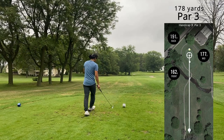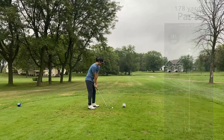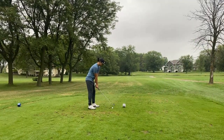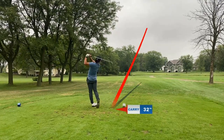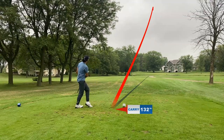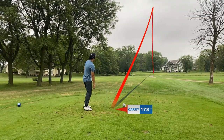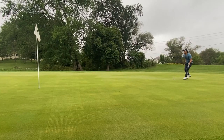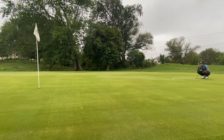But hole 16. Par 3, 178 yards. The flag was white, but it was like in the front. So I hit a 6-iron, just aimed center of the green. Get to the center of the green. But it left myself a long ways for birdie. So I was like, okay.